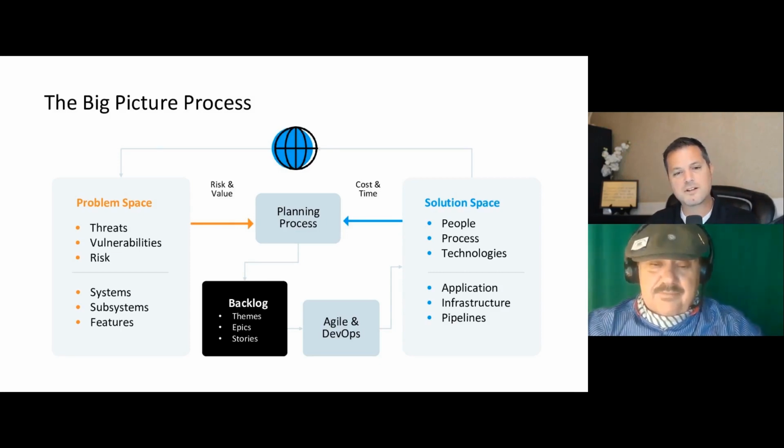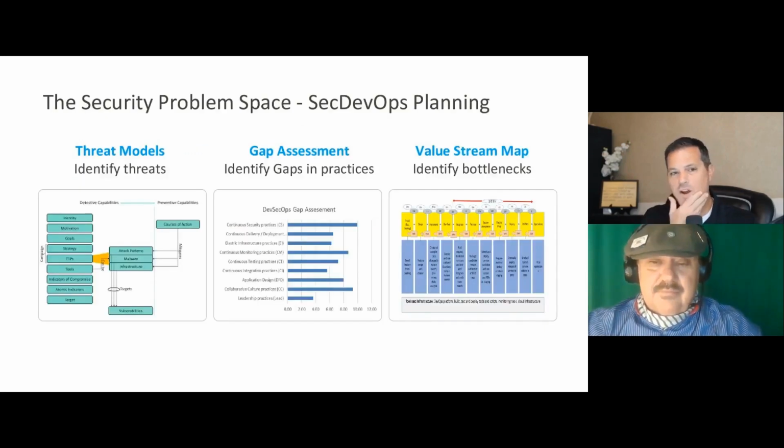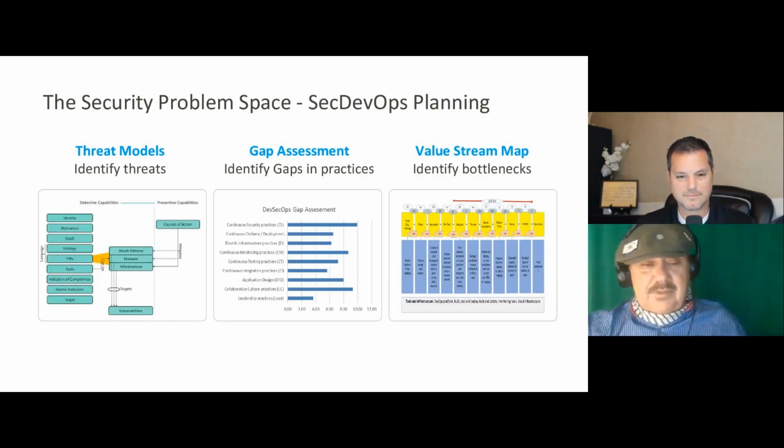Gotcha. So I'm going to start doing some planning. So what are some key planning topics as I think through these things? So threat modeling, we already mentioned. If you're not doing threat modeling, then that's probably the first thing to consider, and work with the security teams on choosing a threat modeling tool and working with threat modeling process, and get training going with the developers as well.